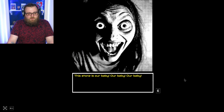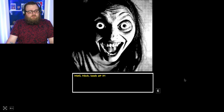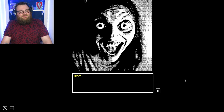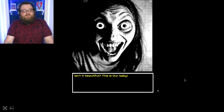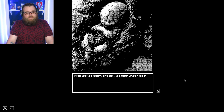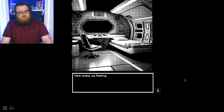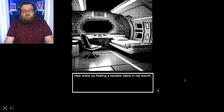Yeah, I mean, that is the face even a mother would struggle to love. This stone is our baby. Our baby. Our baby! Well, Nick, look at it. Isn't it beautiful? This is our baby. Nick looked down and saw a stone under his feet. Veins were coming out of the stone, and in the centre of it lay an infant who did not move or make a sound. Nick woke up, feeling a metallic taste in his mouth.